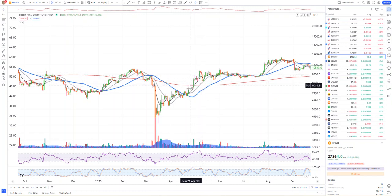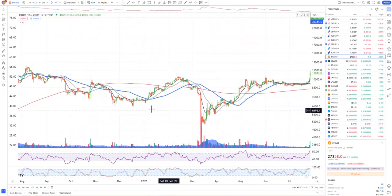And I like to buy my entries after a pullback, not after a price extension. I would much rather wait for a pullback to, say, the 200 or a major moving average before I enter that position for a run. Here we've had a nice pullback, and look at this. We've got two candles, and then another candle.